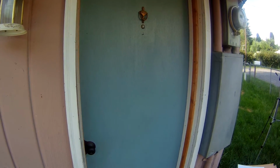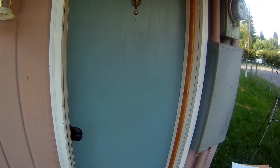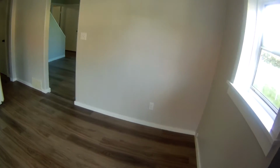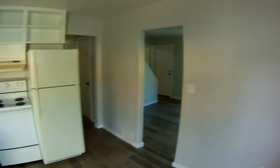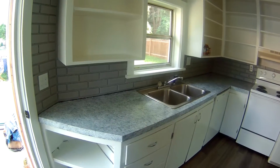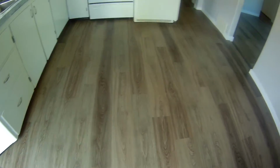See? Now it's on, so it's on real time. Welcome to our 3-week renovation. And we have the kitchen completely painted. Granite countertop paint. We've got new vinyl flooring.